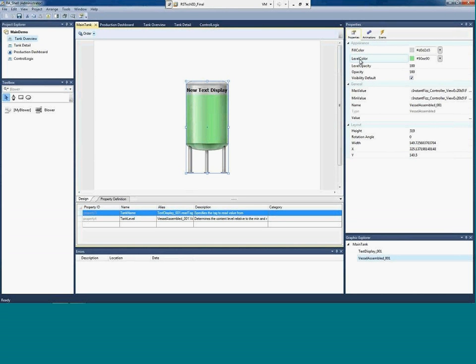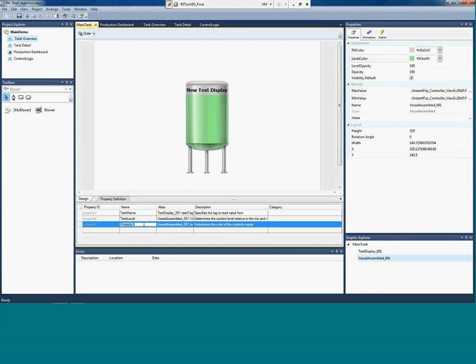Let's make it so that we can expose the level color. If I click the shortcut for making a new alias for that onto my add-on graphic, you'll notice that it created a new property called Property 5 for me that's aliased to the color, and will automatically provide the description of that, which is to determine the color of the contents inside. So I'll simply edit the name and call it Tank Color.